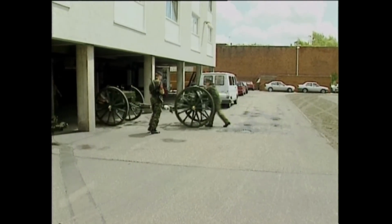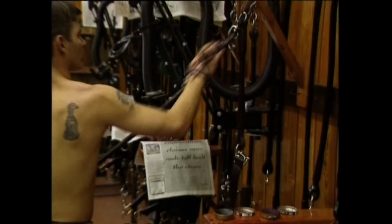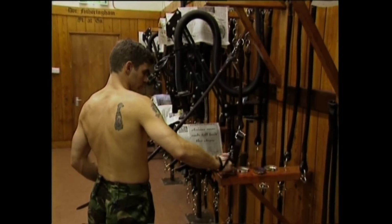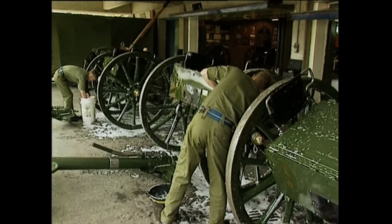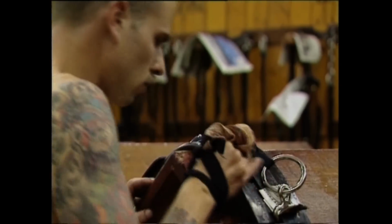Once the horses have been cared for, the soldiers then attend to their other duties, such as cleaning the guns and polishing the tack. Although many mounted King's Troop soldiers will tell you that the riding is tough, none will disagree that preparing all the kit and keeping it clean is the hardest part.